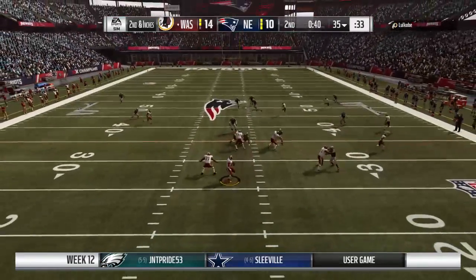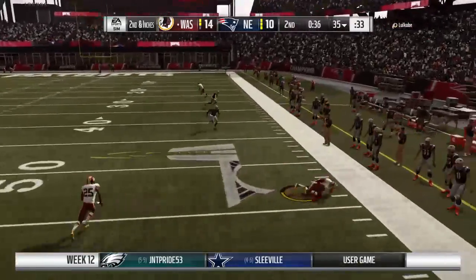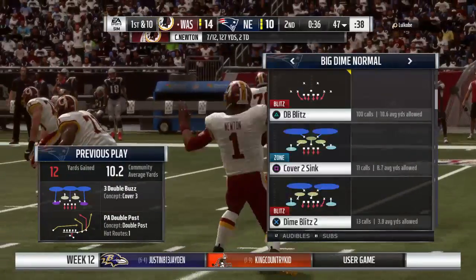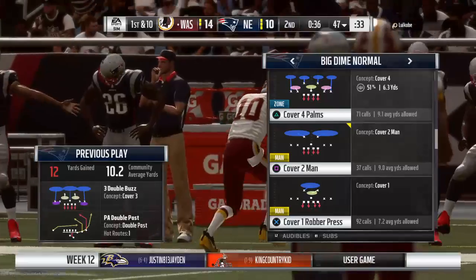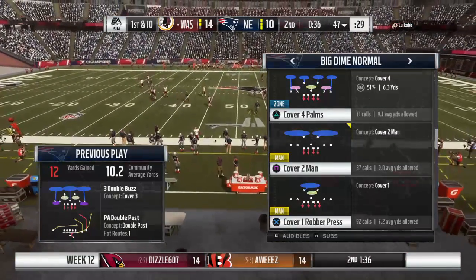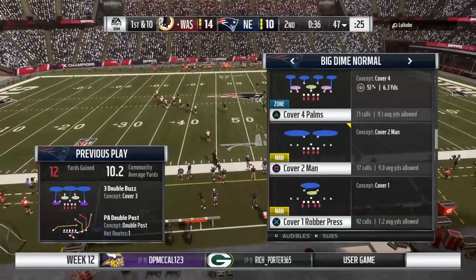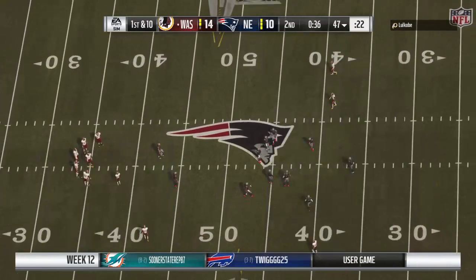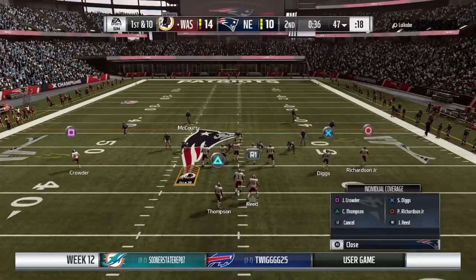Here's Newton now on second down. On the crossing route, complete. That's Richardson. And he'll be out of bounds, but able to get it up past the 45. 12 yards there as they keep this drive rolling. It's another first down. Back-to-back good plays have them on the move on first down.